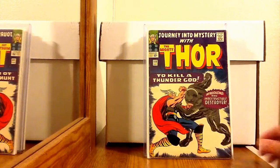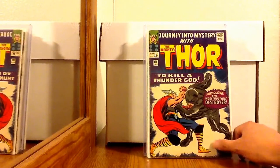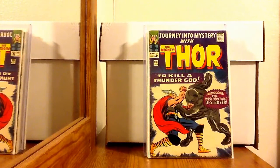I'm just surprised because he was in the first Thor movie. I wish he would have been in the second one, but it didn't seem like it really helped the value of his book that much. I hate to say what books go for in high grade, but I think any book in super high grade is expensive. You know what I mean? I'm just talking about for collectors on my kind of budget.